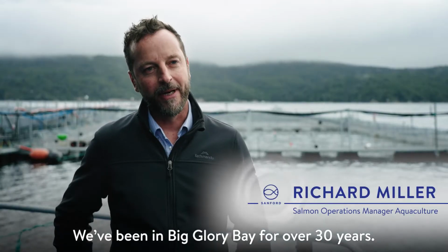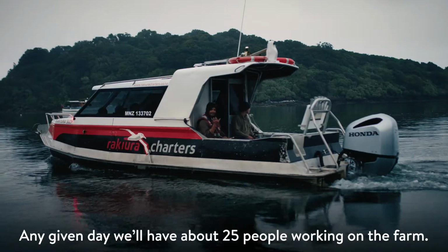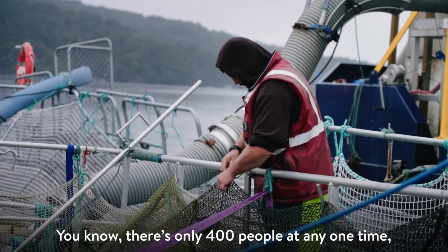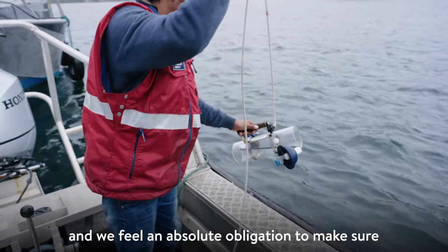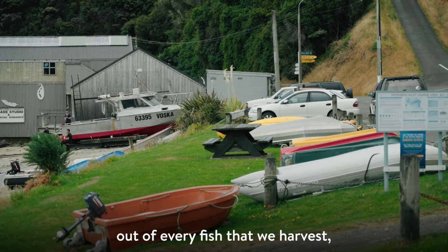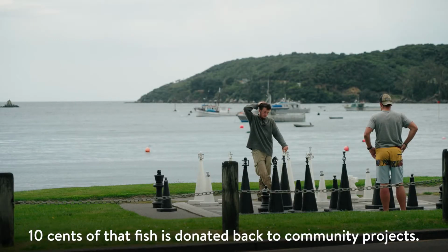We've been in Big Glory Bay for over 30 years. On any given day we'll have about 25 people working on the farm. We're a big contributor to the local employment on the island. There's only 400 people at any one time, and we feel an absolute obligation to make sure we look after the community here. One of the initiatives that we've had is that out of every fish that we harvest, 10 cents of that fish is donated back to community projects.